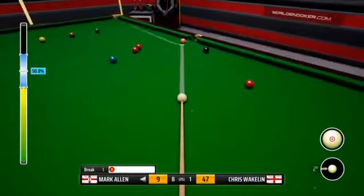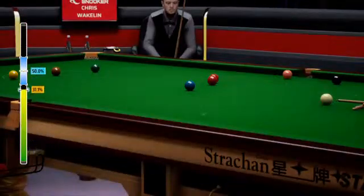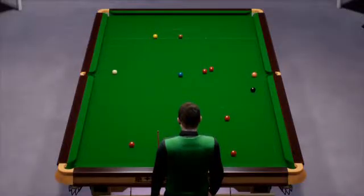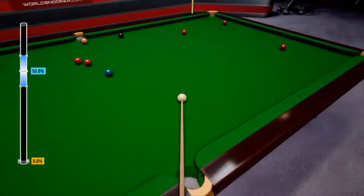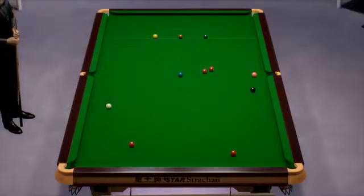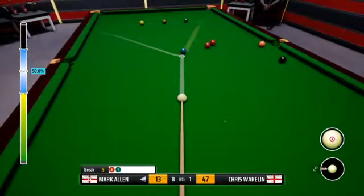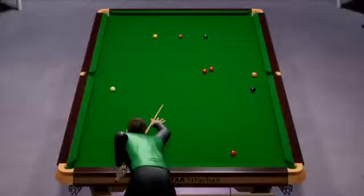One. Well, it goes. Half a chance. That's a fabulous pot. Four. Well, he's looking at potting this into the right corner pocket. Beautifully done. 5. He's taking it on. Excellent pot. Superb.